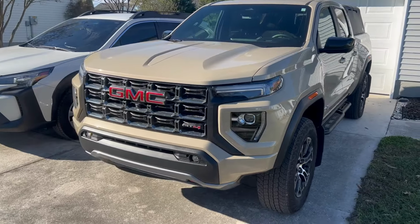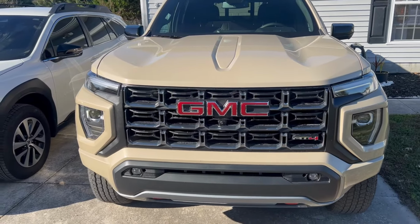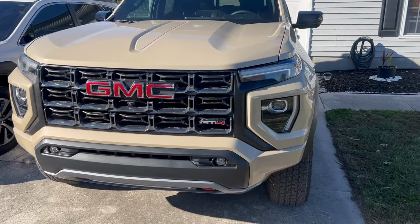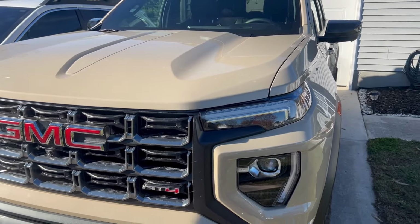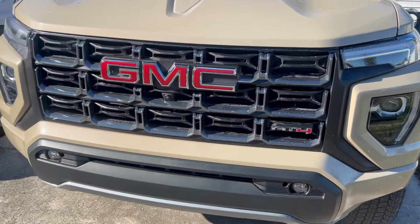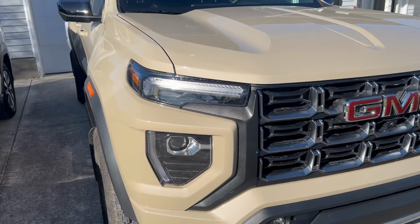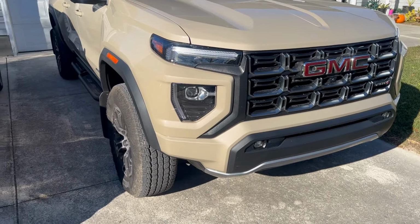So continuing on from performance, one thing I have noticed that has put a headache on me post vehicle purchase has been the headlights. So these are all LED headlights, LED daytime running lights, LED turn signal, LED fog lights. The headlights and daytime running lights were flickering when I purchased the vehicle. I didn't notice it at first.